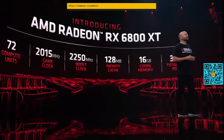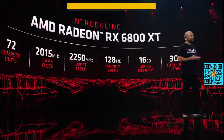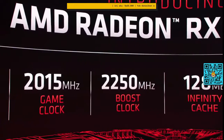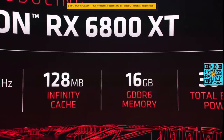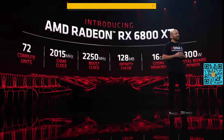The 6800 XT is purposefully designed to play all of your favorite AAA games at 4K and below resolutions, and at the highest quality settings available. It comes with 72 compute units and runs with a game clock of over 2 gigahertz. This card features a 2.25 gigahertz boost clock that pushes some of the highest frequencies we've ever achieved. All thanks to the incredible work done by our engineering team on the RDNA 2 architecture. The 6800 XT will also feature 128 megabytes of Infinity Cache that is power efficient while driving the bandwidth needed for high-resolution gaming.